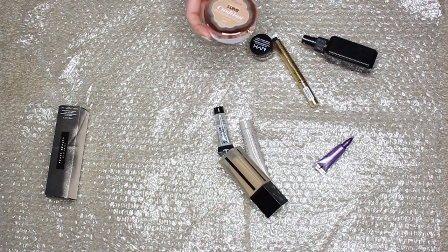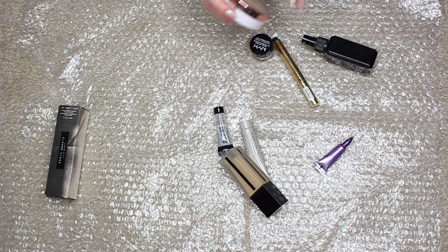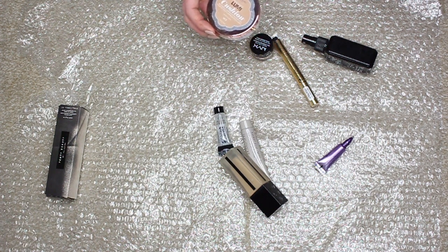The L'Oreal Lumi Cushion Foundation in shade W3. I got this I think about 2 years ago when I went to Florida and I haven't even opened it, so this one I'm going to keep and hopefully try it out this summer. If I'm not going to try it out this summer, I'm just going to go ahead and give it to someone else or declutter it.